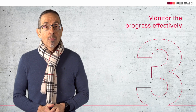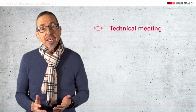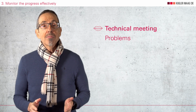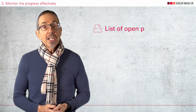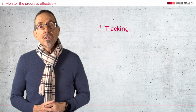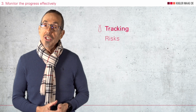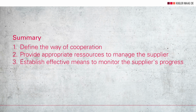And this is point number 3. Establish effective means to monitor the supplier's progress. There are 2 methods. There is the technical meeting where you can discuss and clarify requirements, technical questions, problems and quality issues. You maintain a list of open points and manage the points until closure. And then there is the management part, where you check progress against the schedule, check effort and costs, and also deal with change requests, forecasts and risks. And that's it. Sounds simple, but is often underestimated.